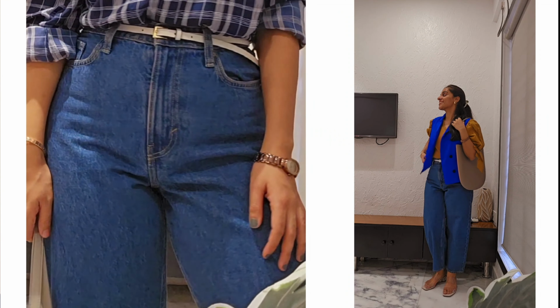Lastly, a workwear wardrobe is incomplete without a formal bag. So I will be using these 2 bags. This one is a beige colored bag, has different colors on both the sides, and the other one is this white structured tote bag and provides a very formal look.